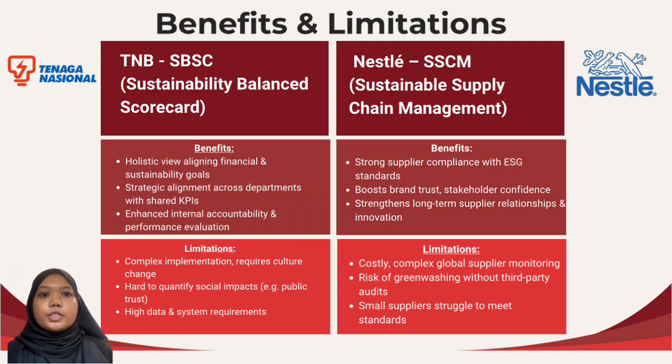This is especially important in the food industry, where brand image and consumer trust are closely tied to ethical sourcing and safe production practices. SSCM also builds long-term partnerships with reliable suppliers who share Nestle's values. These relationships help create a more resilient supply chain, reducing risk and encouraging continuous innovation. In today's global economy, this kind of trust and transparency is critical for long-term success.